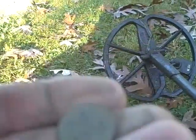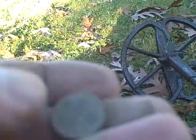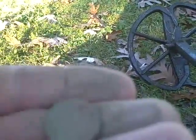So it's going to be an old wheat. No, it's a wheat. I can't tell the date. Looks like it's an older one. I'll let you know when I get home.